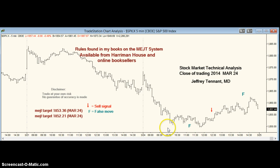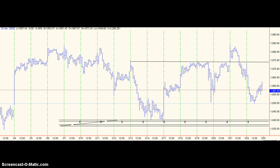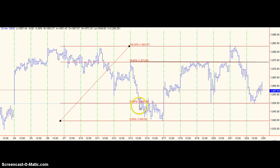If we were to gap under today's lows, that would certainly be compatible with the drop declining. However, so far all that's happened with today's drop is that we've played Fibonacci ping pong between the 23.6 and 78.6 lines.